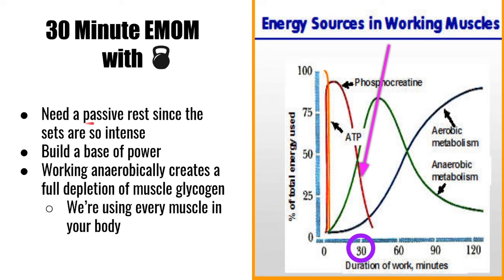This is the first time we're going to need a passive rest in the Fuel Your Frame universe, right? In this course, all of our other workouts have been about active rest. Well, here's why.